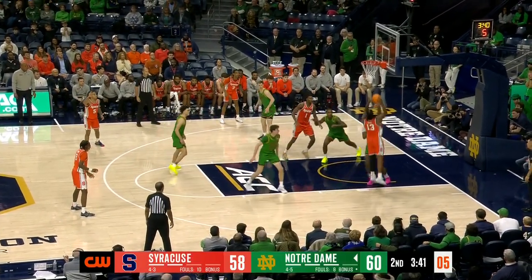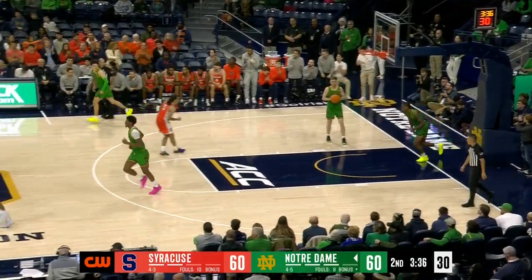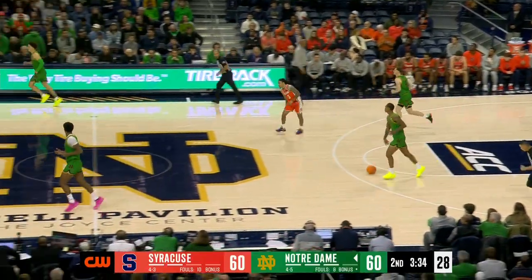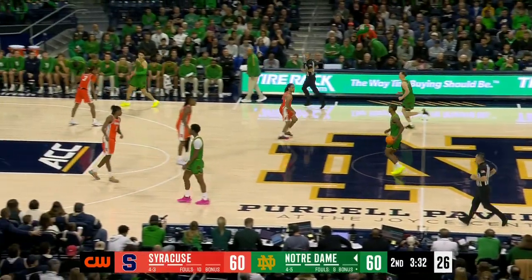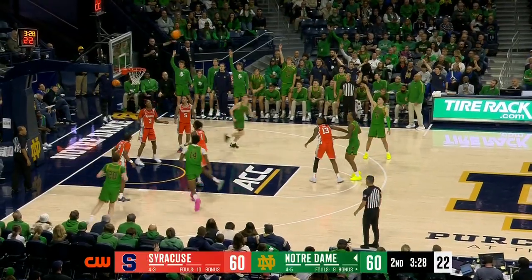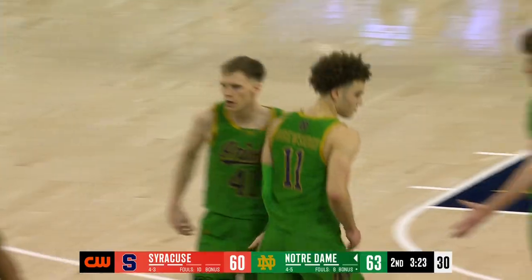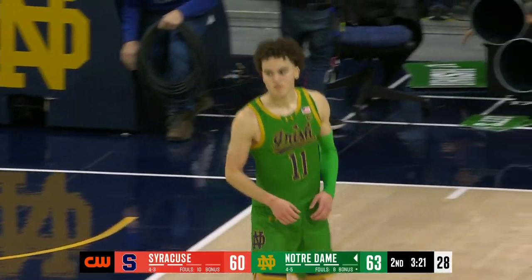Konieczny sagging down defensively. Davis over Jyare. And here's the thing, Davis realized he had the bigger Jyare. He was like, not a problem. I'm gonna take my time, I'm gonna bully you, get a little jump hook over my left shoulder. Davis and Freeman have combined for 40 points, and Shrewsberry comes right back with the roundhouse hook from 3-point distance.